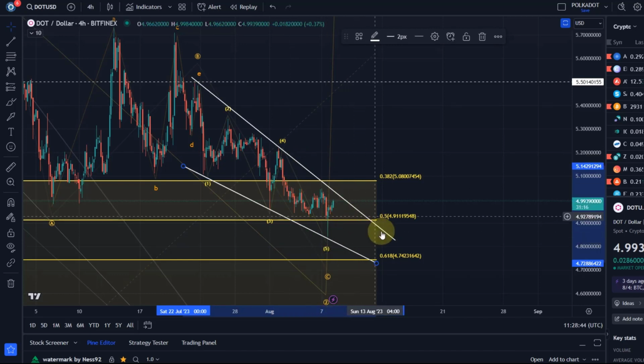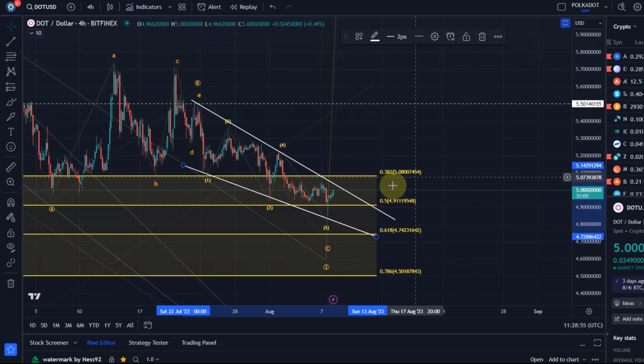As you can see, there is still enough space in this wedge pattern to even get to the 61.8 Fibonacci retracement level, which is at 474. I highlighted over the last few days that I'm watching the 491 level as the next target and next area of support. Here, as you can see, price reacted to it. And I think now it's just about waiting and seeing if the market can turn around here. If it's turning around, this would be an ideal spot.